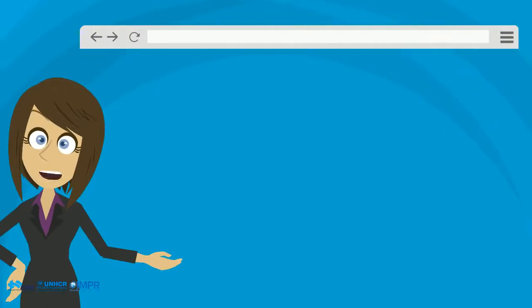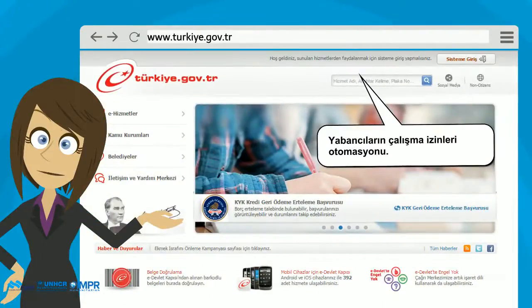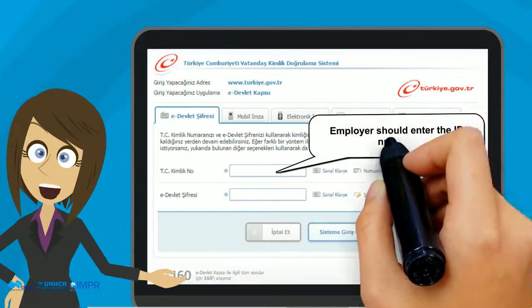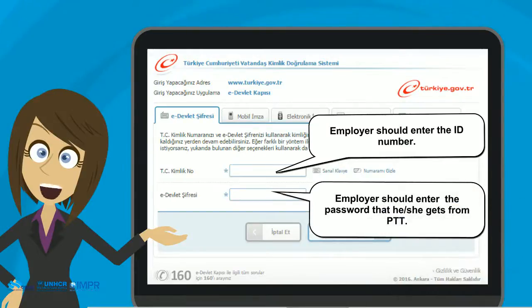The employer should enter www.turkiya.gov.tr with the password they received from the post office. From there, the employer should enter the application of Yabancılar için çalışma izni. Work permit for foreigners. The employer must enter in the system with an ID number and password that they get from the post office.